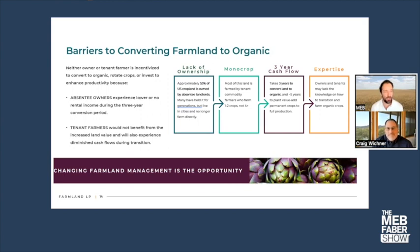Is this a big barrier, or is it actually, once you learn how to do it, fairly templated and simple, and is it expensive? What's the process like for someone who's never been through it? So it can be as simple as just essentially not farming the land for 3 years and then farming organic crops.